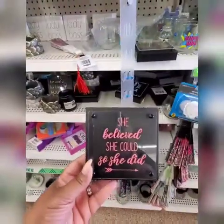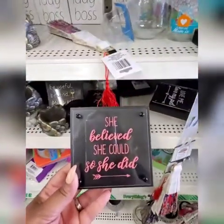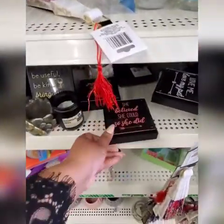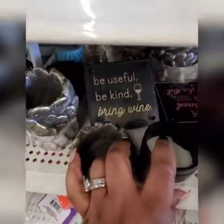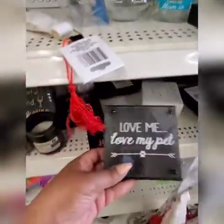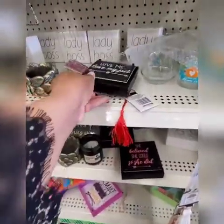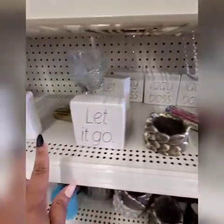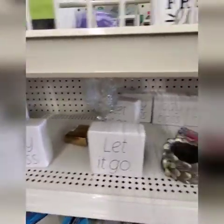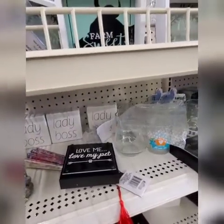These cute shadow boxes that I have been looking for. She believed she could, so she did. Be useful, be kind, bring wine. Love me, love my pet. And there's one more. I also was looking for these, and I haven't been able to find them. See, this is why you have to get on the road, guys. We have to get on the road and we have to drive.